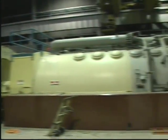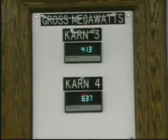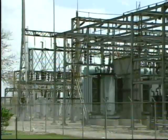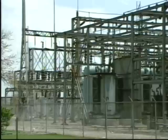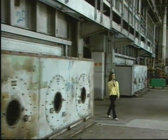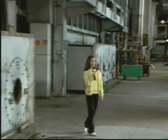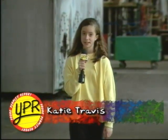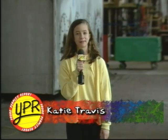As the turbines spin, electricity is produced and is distributed over a vast network of power lines and substations until it comes into your house. The Kine-Weddock Generating Complex makes enough electricity for the entire Saginaw Valley, and it powers nearly a third of the state, over 1 million homes and businesses. In Essexville, I'm Katie Travis reporting for YPR.